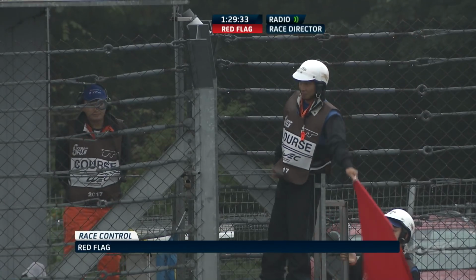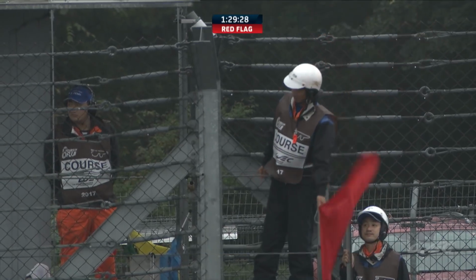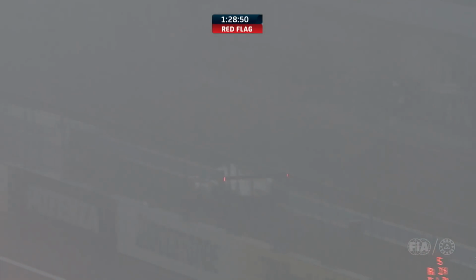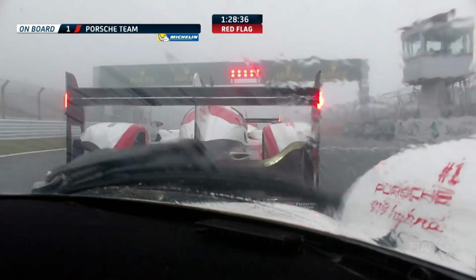Red flag, gentlemen, red flag. 90 minutes of the race remain as we bring the field back to the grid. Number 2 car comes into the pit lane, and all we can do now is wait and hope that the clouds roll away to get more racing here in Fuji. It will be a long, frustrating time for the drivers.